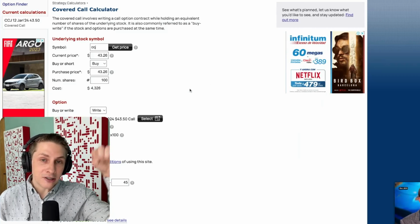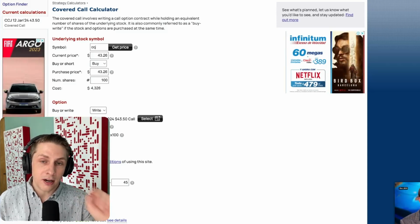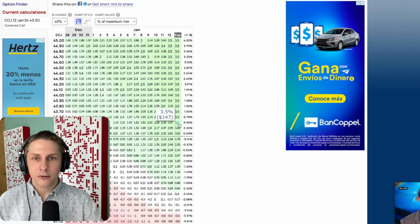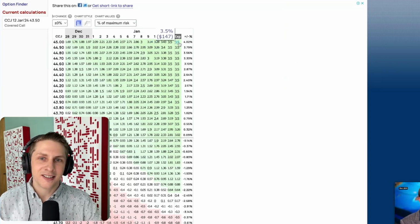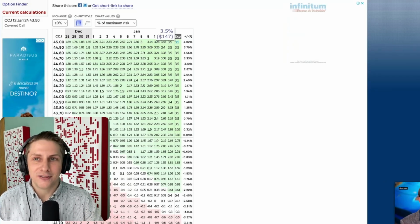So the stock can actually go down in the next 15 days and you can still make money because you got that option premium. So why would somebody buy this option? Well, they're getting the right to part of the upside of the stock. So for example, if the stock went all the way up to $45 in the next 15 days, you would still only make 3.5% on your money. I say only, but that's a significant return in 15 days.